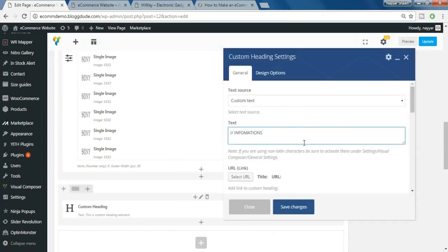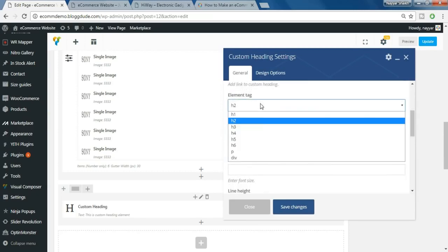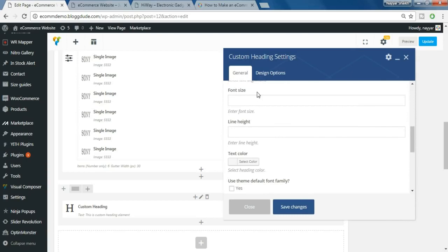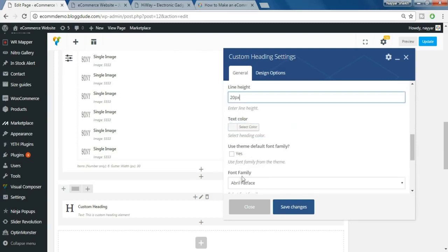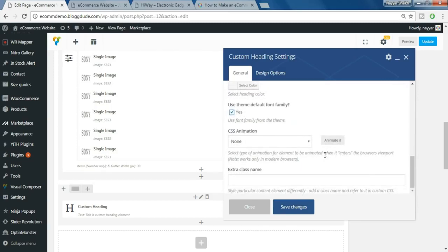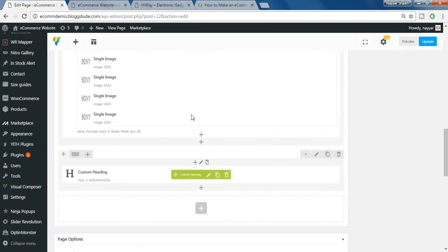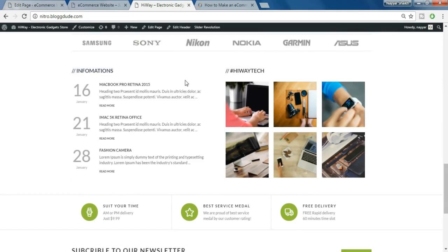Type in your text over here. Element tag should be h4. Font size is 20. Line height is 20 pixels. Fine. Default font. Extra class name will be FWB. Click on save changes. And as you can see in the demo website, we have two different columns, one for blogs and one for gallery.